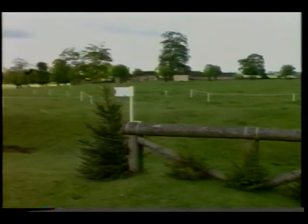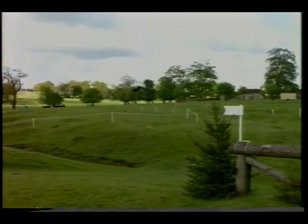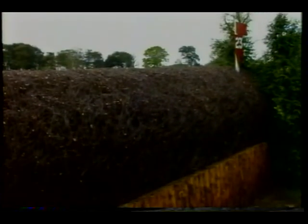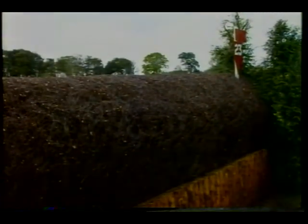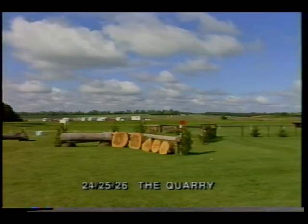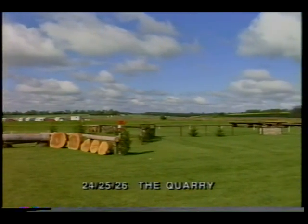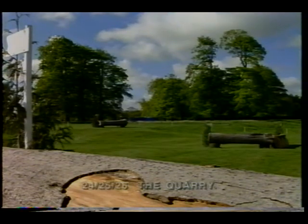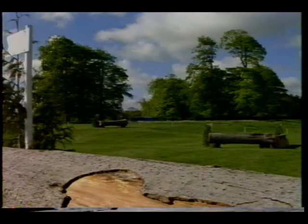The opposite applies to the keeper's brush. A really big, galloping fence, big ditch, big brush fence should be a very exhilarating feeling before the only real uphill run on the course, which takes them to the quarry. At the quarry, there's a bit of a departure from tradition. The site is, of course, the same, but for the first time, we're not using any of the walls. This time, it's tree trunks.